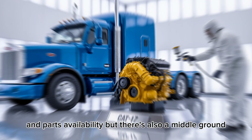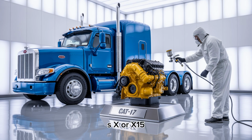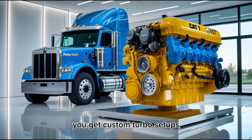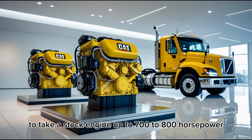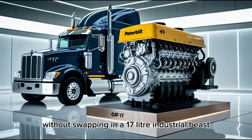But there's also a middle ground. Some builders are experimenting with tuning existing engines, like the Cummins ISX or X15, to reach higher power without sacrificing all the comfort and efficiency. You get custom turbo setups, ECM tuning, and performance injectors to take a stock engine up to 700 to 800 horsepower, a solid compromise for those who want more power without swapping in a 17-liter industrial beast.